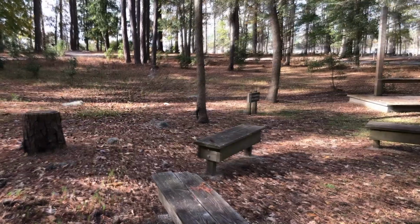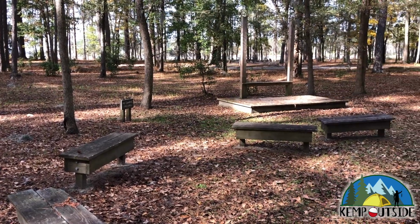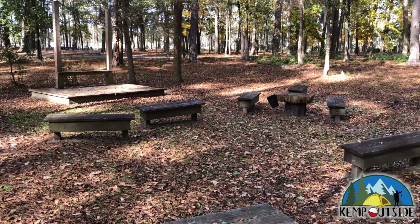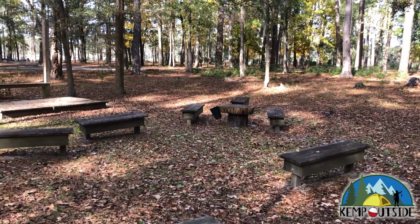This campground also has a little group area where there's some amphitheater seating. Check it out. And the last thing we wanted to highlight is this amphitheater seating. This is in the center of the circle. And I always like things like this because I just imagine scouts having events or things like that at places like this.